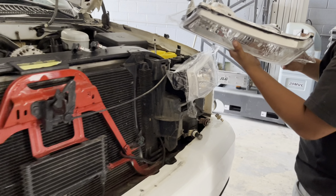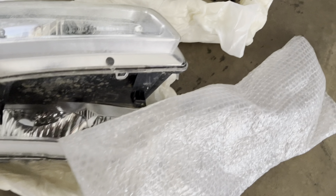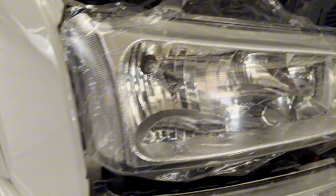Guys, we're putting on some new lights on the cat eye, because the older ones were a little burnt. I like the clear look, so we're gonna keep the clear look.